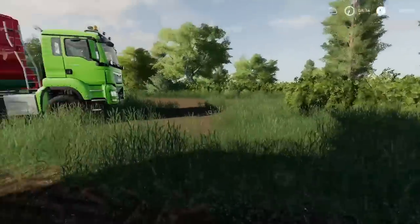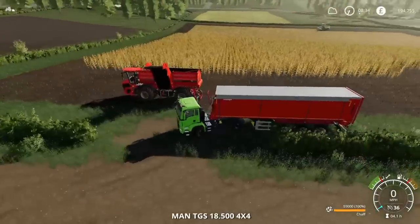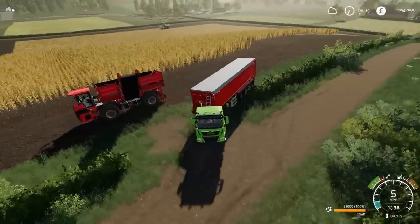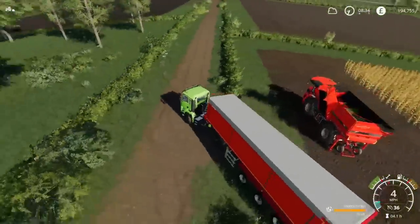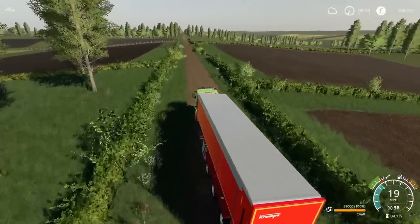So like I say, this will continue for a little while, and cover that, and I'll see you in a bit, maybe there'll be a bit of the field being done, maybe it'll be compacting, I'm not quite sure yet.